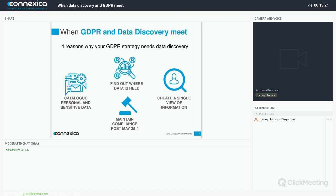whom. And finally, the importance of maintaining compliance post May 25th. GDPR establishes lots of new rights for individuals: the right to be informed, the right of access, the right of rectification, the right to erasure, the right to restrict processing, the right to data portability, the right to object, and rights in relation to automated decision-making and profiling.